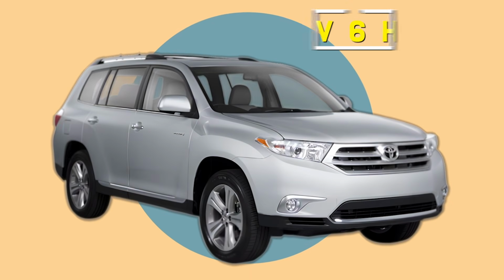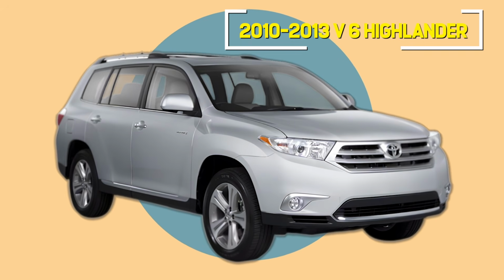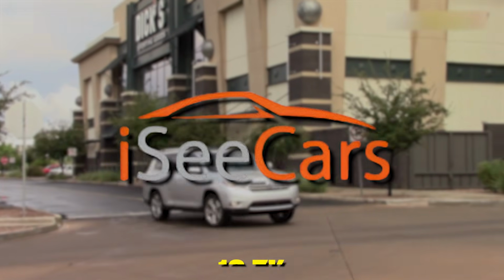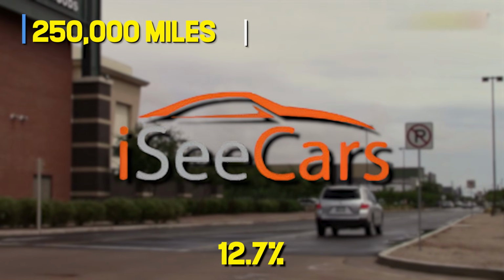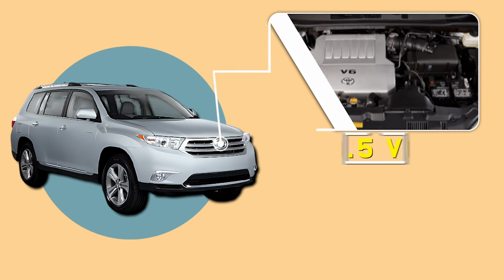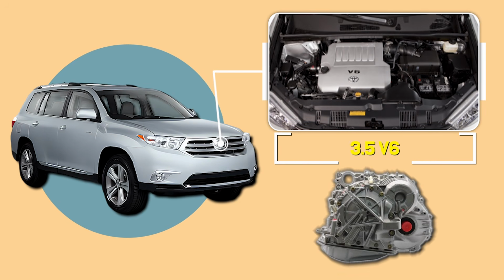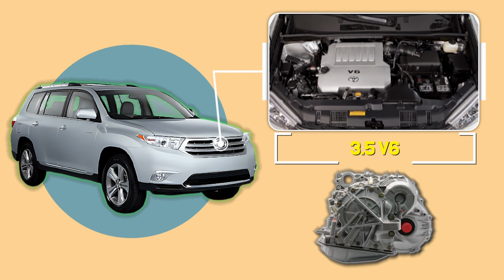The 2010 through 2013 V6 Highlander is the all-around family SUV on this list. IC Cars gives the Highlander a 12.7% predicted chance of reaching 250,000 miles, and the durability reason is Toyota's 3.5 V6, a conventional automatic, common parts, and a design that was not chasing some temporary technology trend.